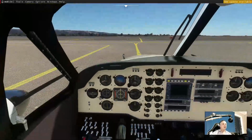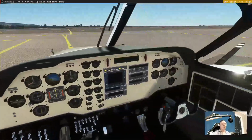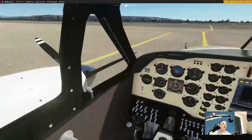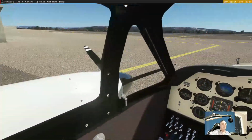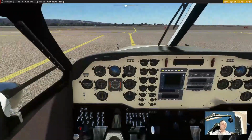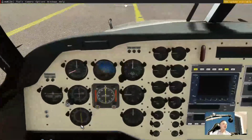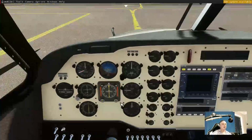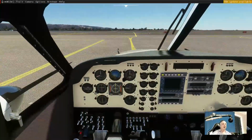Now, shock horror, look at the cockpit. A lot of people will hate this. They'll say, oh my gosh, that is disgusting, it is horrible. Well, maybe it is. But I actually quite like it. I like the fact that it's analog. Okay, we haven't got the big displays like you have in the Boeings. We've got the little analog gauges, which I think is quite fun. I think it's quite good.